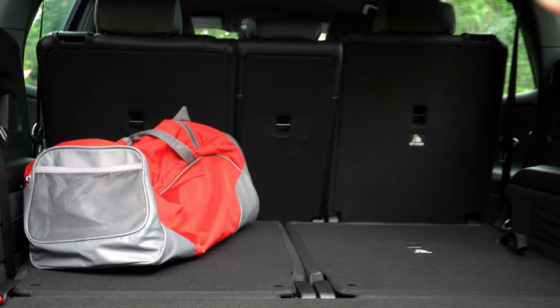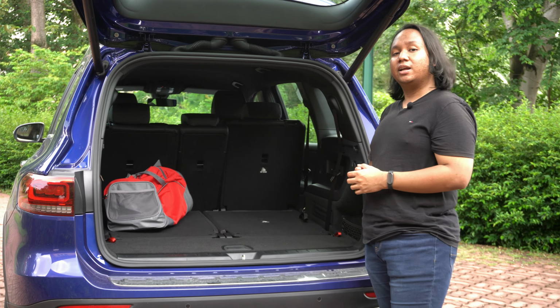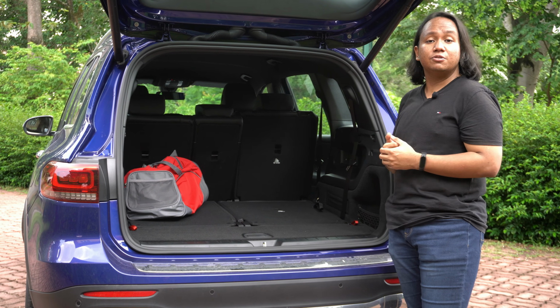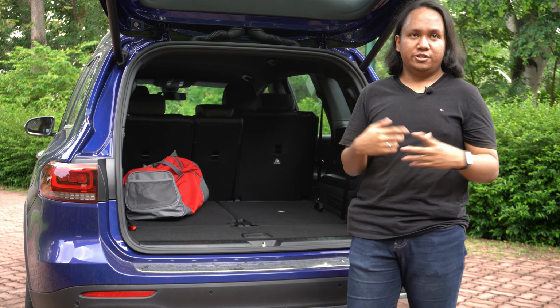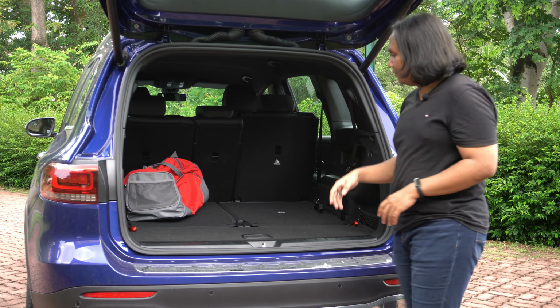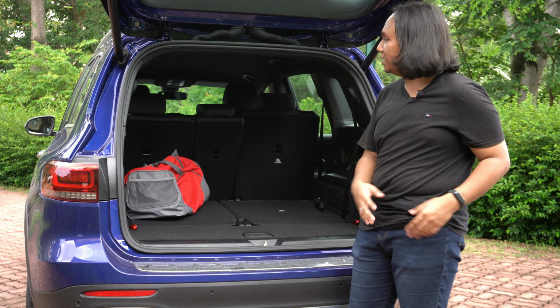The second row can be slid fore and aft, again to increase the amount of space or to give the second row passengers a little bit more leg room. You can also adjust the recline angle of the second row seats in various different ways in order to either improve the comfort or to reduce the comfort, I guess. You also get the tonneau cover, which can be hidden underneath the boot floor, but it is a little bit of a palaver to have to move stuff out of the way and so on.